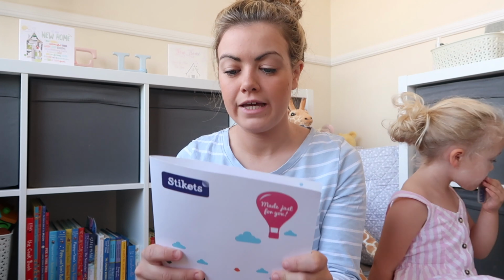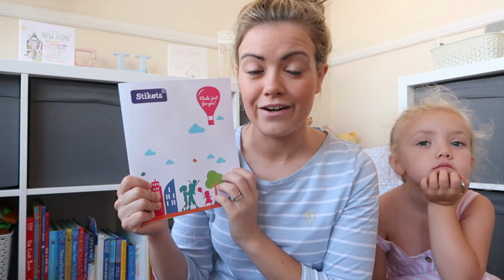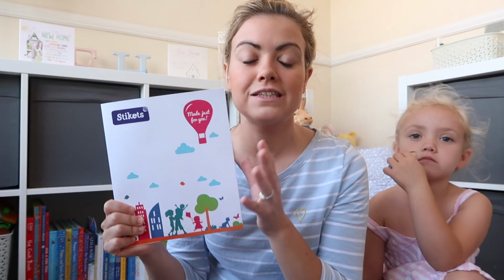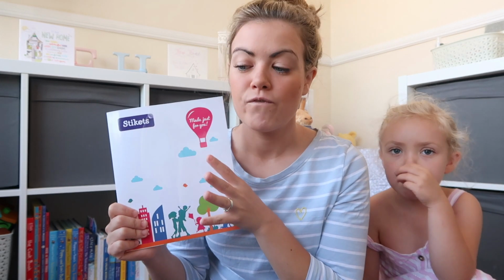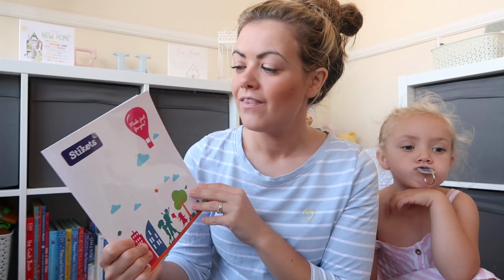Next thing I'm going to talk about is these. I've actually worked with this brand twice now, and they are just my go-to for labelling anything. Basically, they are personalised labels and stickers for your little one's clothing. So if they're going to nursery, preschool or school, I would highly recommend this. They're a brand called Stickettes. I will leave a link down below, and they do packages.